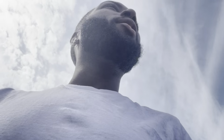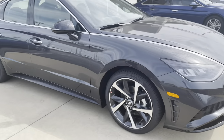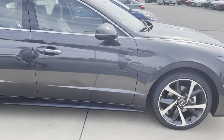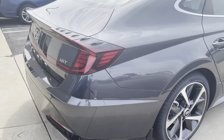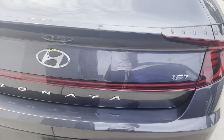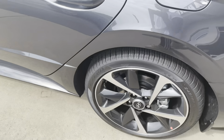No cap, man. Yeah, man, we at the dealership getting the car an oil change, you know. She back there getting the oil change. Sonata 1.6 turbo. 1.6 turbo.